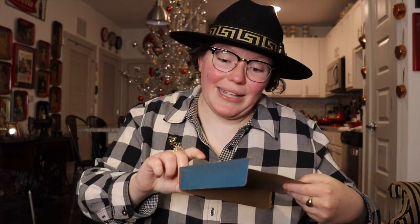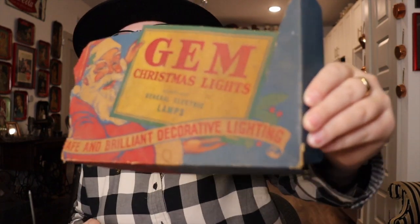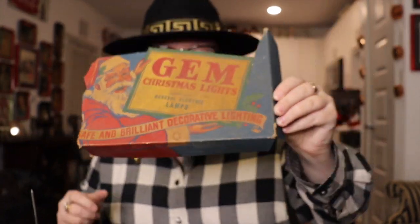And you get the awesome graphics on the box with the awesome Santa. And it has, of course, my favorite, holly and berry. So for $2, guys, I could not pass this up. And guess what? Christmas was 20% off, so I got an even better deal on this box of Christmas lights. I think that was a great price for that.